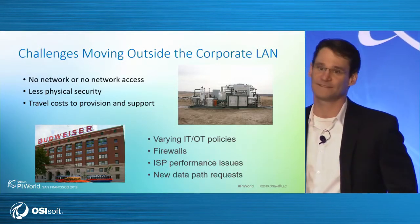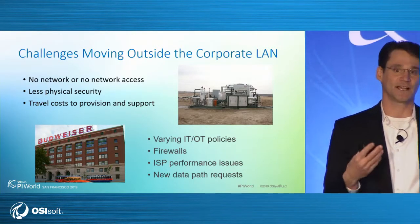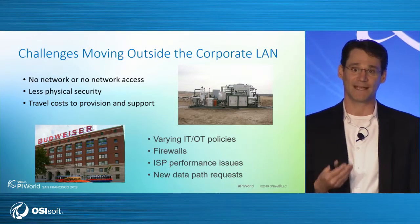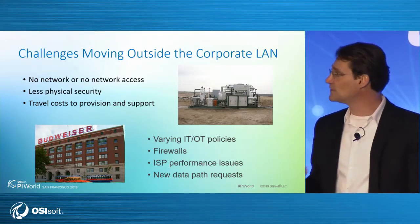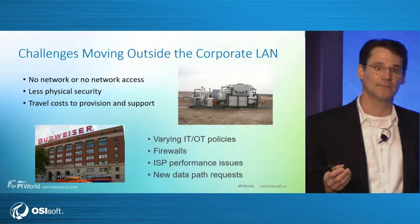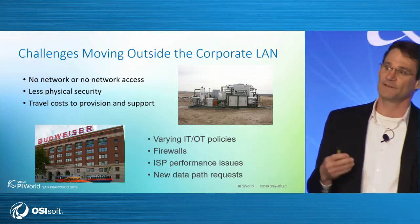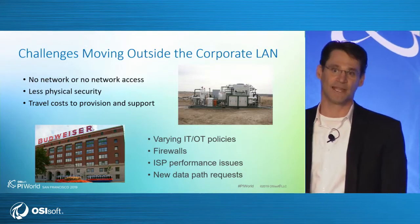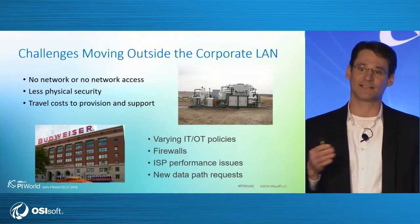So once we move outside the corporate internal LAN, and you start talking about moving into a customer site, we're going to be running into a lot of interesting problems, and we're going to need to make sure we pick a communication solution that'll help us address those issues. And so one of the first things you might run into is you may have no network access. For example, this skid is sitting out in the middle of nowhere, so you're going to need to pick a communication solution that gives you the option to offer some cellular connectivity. And without this, you're going to run into situations where you're just not going to be able to deploy your system. Ideally, you pick a solution that offers it as an option so it doesn't add cost to every single deployment.